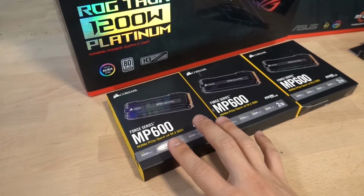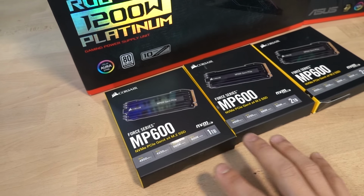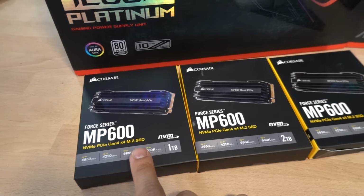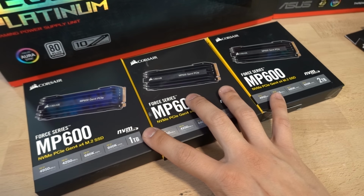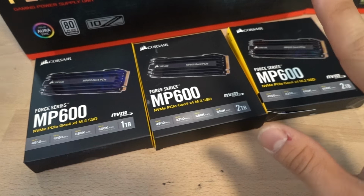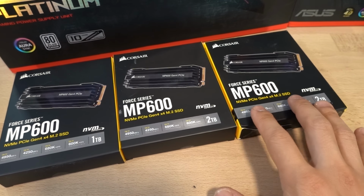We also have a pretty beefy storage setup here, courtesy of Corsair. This is their MP600, 3 of them in fact, and these are NVMe PCIe Gen 4 M.2 SSDs. We have one 1 terabyte and two 2 terabytes. I haven't completely decided how I'm gonna use these yet, but what I'm thinking right now is that this will be my C drive, and I'm gonna RAID 0 these as a working drive that I'm gonna store all my raw files onto when I'm editing.